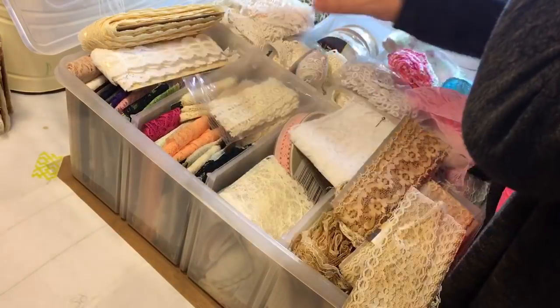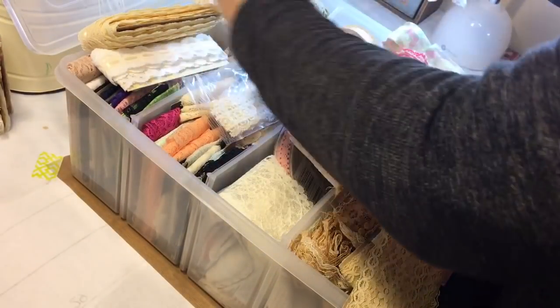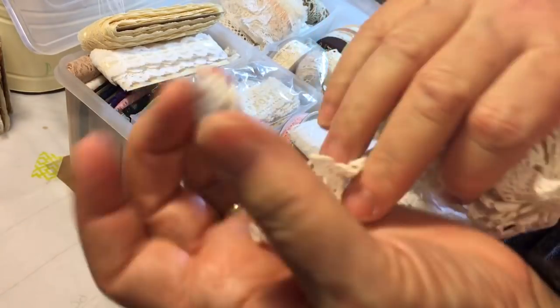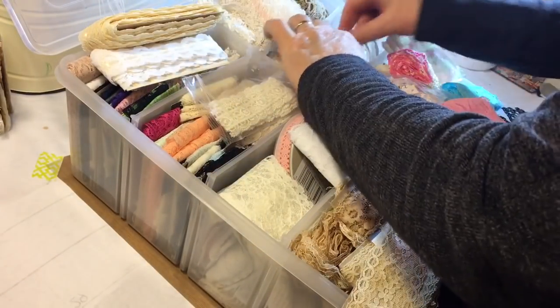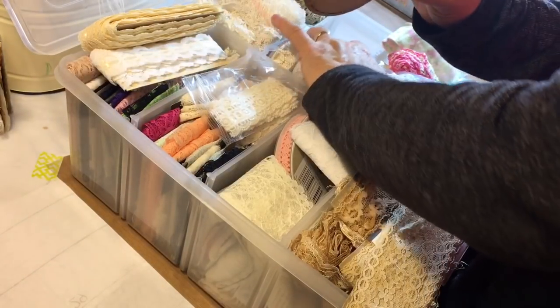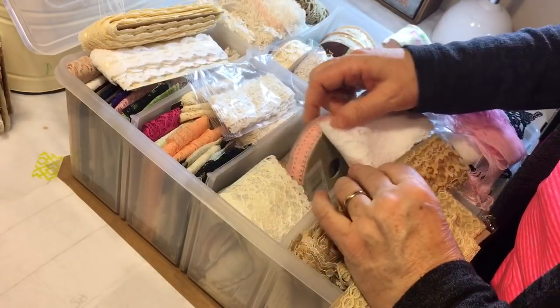What else would be fun to show you? There's rolls of lace back here. This is some crocheted trim that has little flowers on it, and pom-pom trim and rolls from Hobby Lobby in here as well.